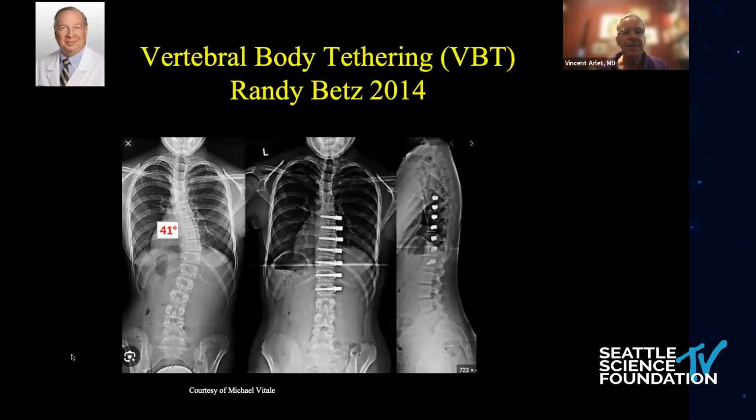Excuse me. So then came an extension of the anterior surgery, the brilliant idea of vertebral body tethering, which I don't have any experience with as I'm not doing that much pediatric anymore. That was by Randal Betz, who devised this system to get some bony growth on the apex of the curve.